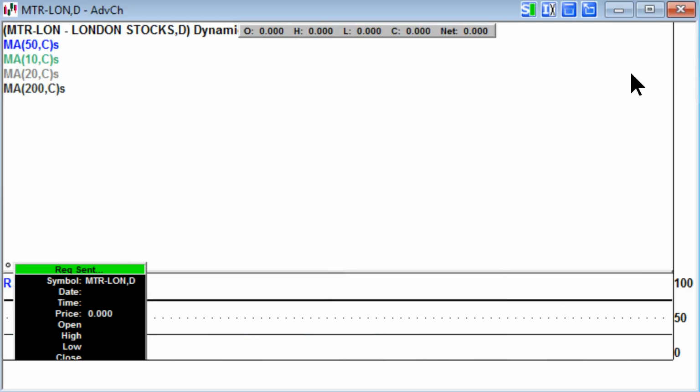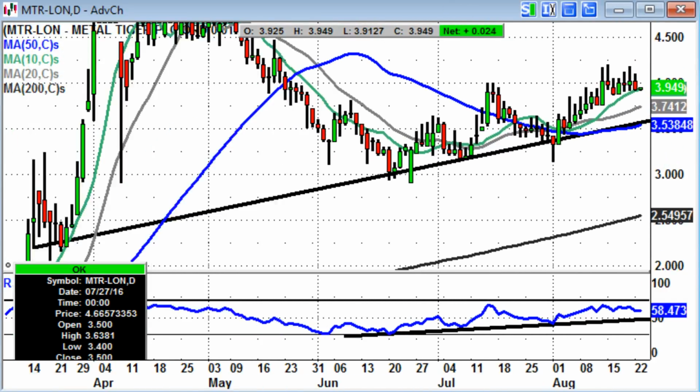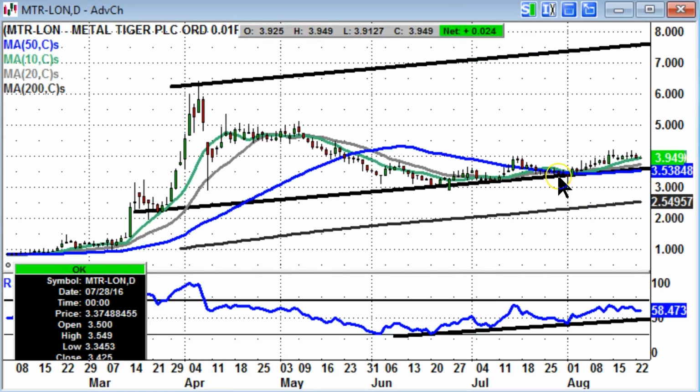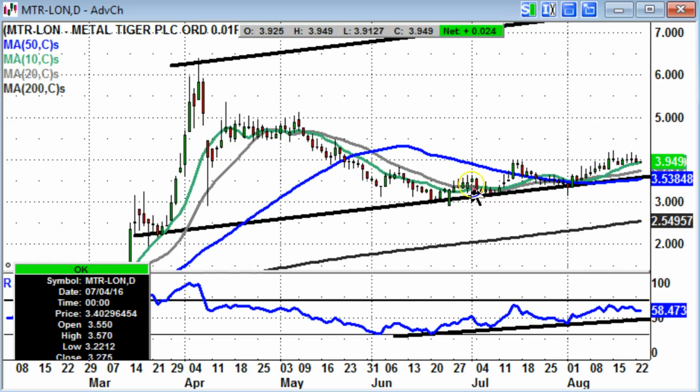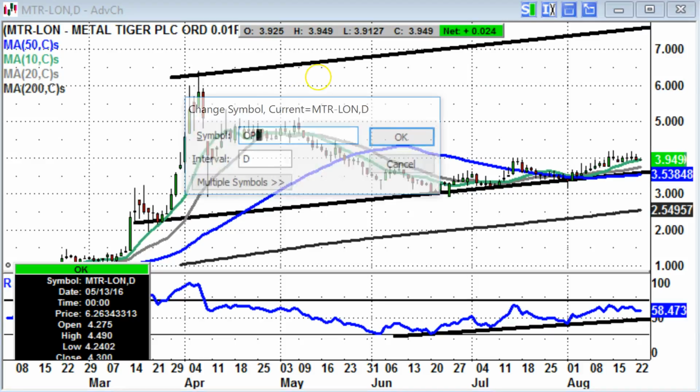Metal Tiger updated, I believe, yesterday. Looks as though we're still in a slow grind higher. Would like to see a decent clearance of the 4p level, maybe on a weekly close basis again. But it does look as though the consolidation above the 50-day line at 3.53 is still in place. And while we're above that, we've got a 2 to 3 months target here as high as 7p plus at the top of a rising trend channel from March.